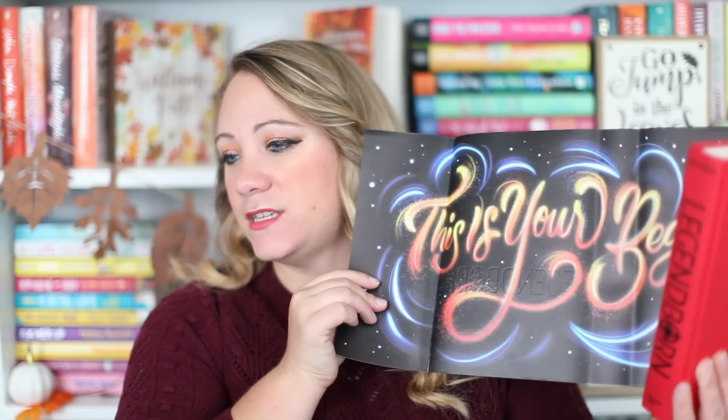And the book that came in their October box is Legendborn by Tracy Deon, which is a beautiful edition. Even on the inside, they have this beautiful emblem, and then they have a beautiful poster that says, "This is your beginning." And it's just a great book.